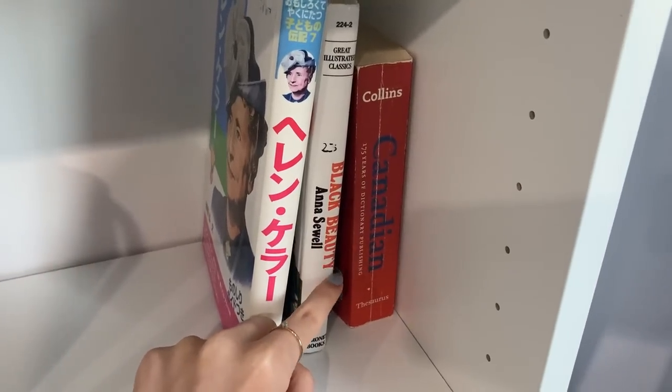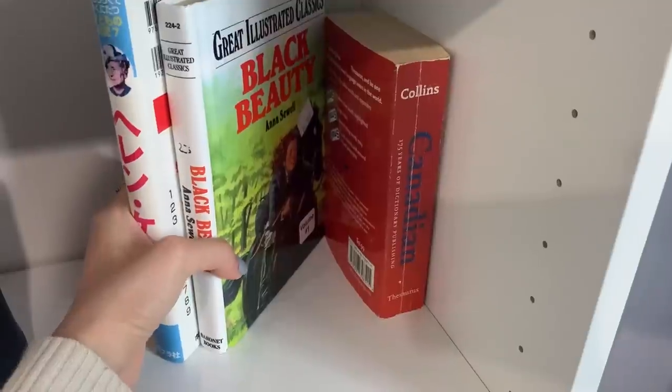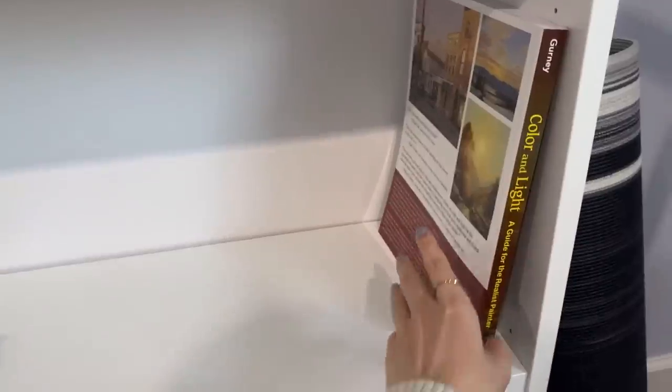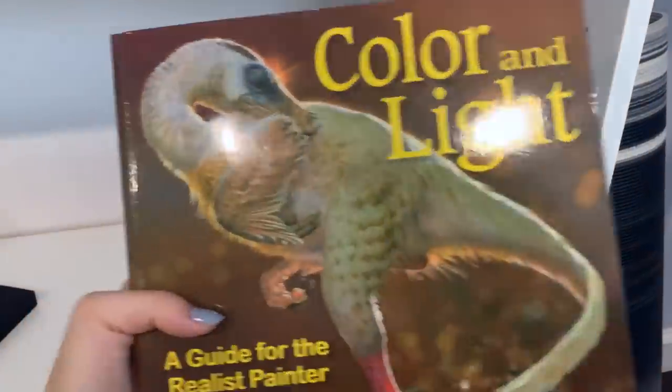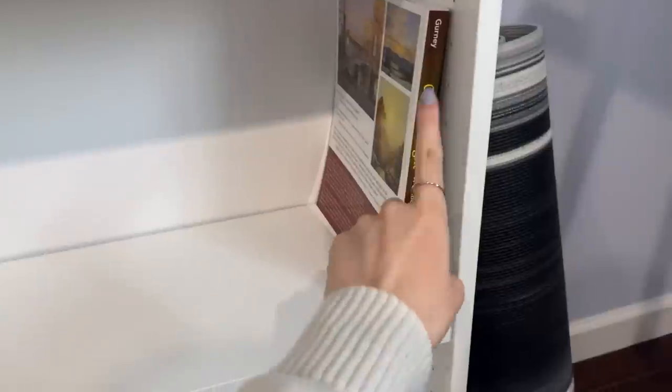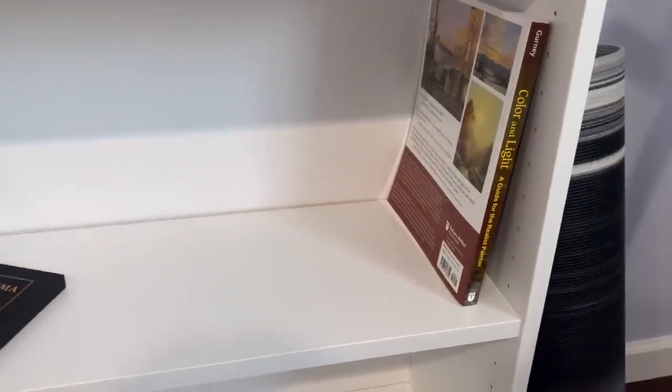I have Black Beauty, which is also a discount book. And then I have a dictionary. Moving on to the second one, I have this art book from James Gurney. I look up to James Gurney a lot. As the title suggests, it is about color and light.